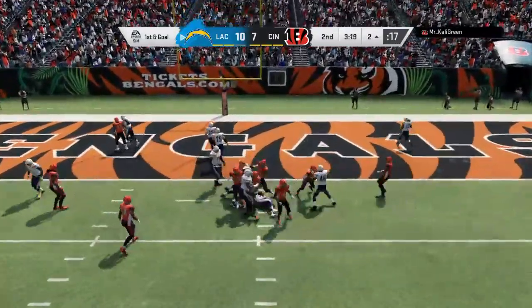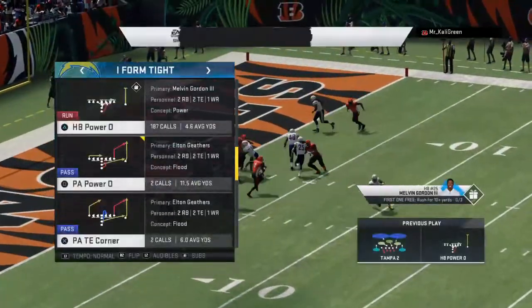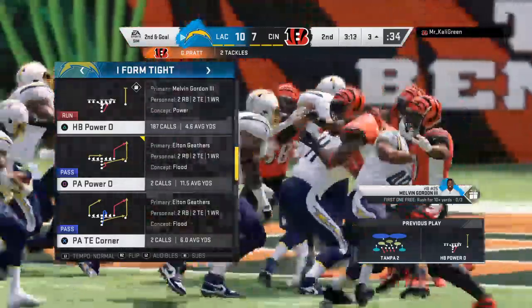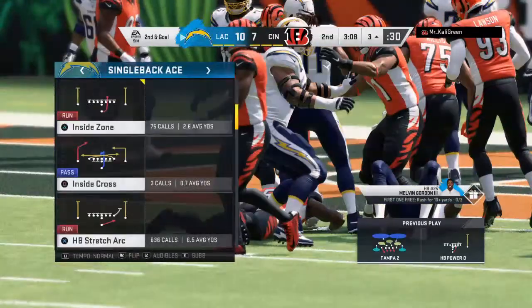They'll try and punch it in. Gordon, and he is met quickly in the backfield. Down he goes, folded like a lawn chair. He'll wind up losing a yard on the play, and that'll make it second and goal at the 3-yard line.